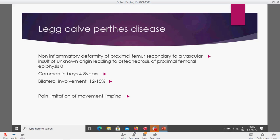Non-inflammatory deformity of proximal femur secondary to the avascular insult of unknown origin leading to the osteonecrosis of the proximal femur epiphysis. بالأدلت أكو شيء اسمه avascular necrosis of the femoral head. بالchildren أكو هذا Legg-Calvé-Perthes disease. Same condition لكن not same result. شلون يعني؟ In the adult, there is just a bone covered by hyaline cartilage. من يصير vascular insult، هذا يروح يصير OA changes، اللي هو degeneration.